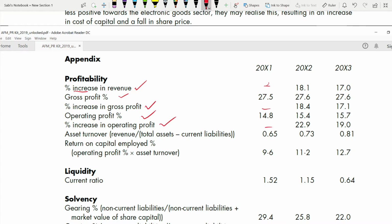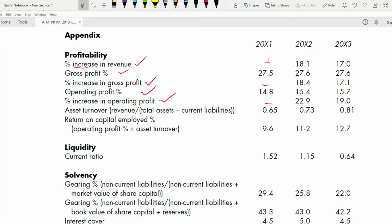Now, all of these are profitability. Asset turnover. The formula is given here in the bracket itself: revenue divided by total assets minus current liabilities. So your total assets includes both your current and non-current assets, right? I don't have to show how you got the asset turnover. The formula is given, so you can work it out. And the return on capital employed has also been given. The formula is operating profit percentage into asset turnover. Let's work out for 2001, and the other 2 years you can work on yourself.